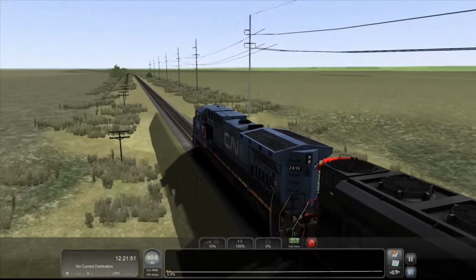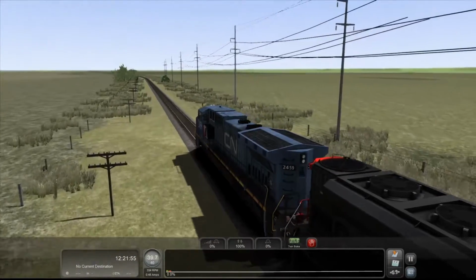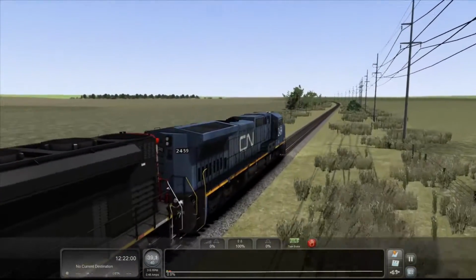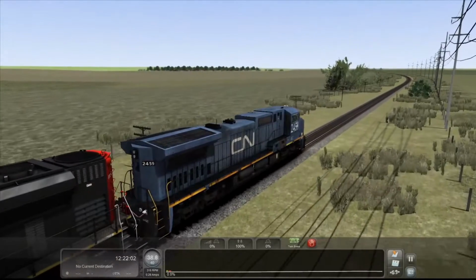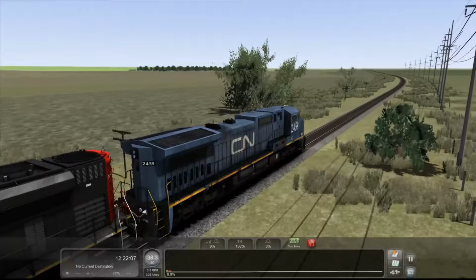Another bridge over here over the water. It's kind of cool. Looks like the grade's actually going to be going down a bit, so we're going back down to a 0% grade. It's kind of nice. It's kind of neat. Kind of neat, actually. I kind of like this. This is actually really fun. Really cool, too.